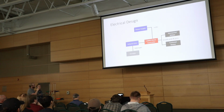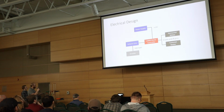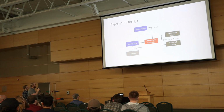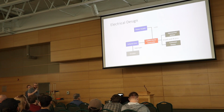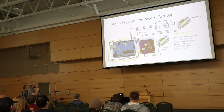So this is the electrical design. 2 motors are controlled by the L298 motor controller, which is powered by a supply of 12 volts. The pins are also hooked up to an Arduino Uno. The encoder utilizes the only 2 interrupt pins on the Arduino, which is important because it needs to be fast to read the A and B channels. This is just a wiring diagram of the base and the carousel motor and the encoder.